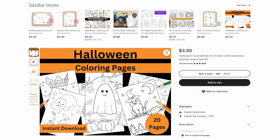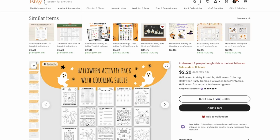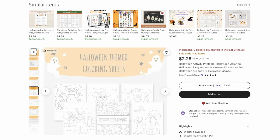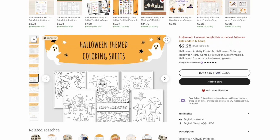There's plenty of different printables that you could sell, but I found a niche that is for the people who want to make money ASAP. The holidays are among us, so selling holiday-themed printable coloring pages is what's gonna make money right now. Halloween is coming up, so I would focus on this, but there's also Thanksgiving and Christmas that you could focus on.